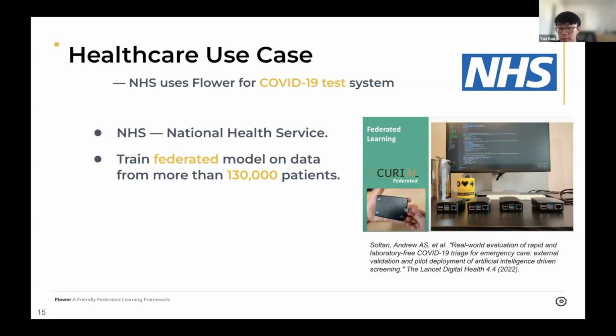And this federated learning model was trained on data from 130,000 patients. Specifically, the model was trained using Raspberry Pi devices, which were already programmed and well configured. These were distributed to the hospitals, and then the medical staff just uploaded the data directly to the devices for the model training.